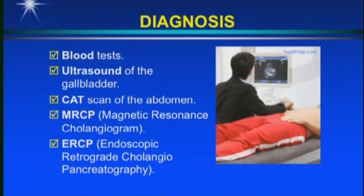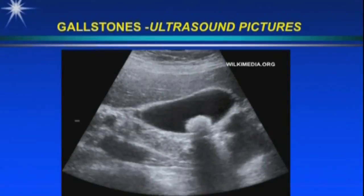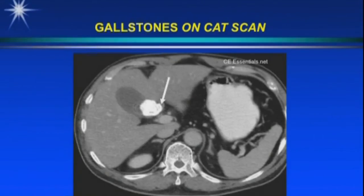Dr. Tran, how do you make a diagnosis of gallstone disease? Right now with the technology, it's not difficult to make a diagnosis. Based on the symptoms, the physician may guide the patient to get an ultrasound of the gallbladder. And you can see in the pictures, ultrasound can detect the gallstone easily if the gallstone is big. Now, in difficult cases, we can use CAT scan. We can see on the X-ray.